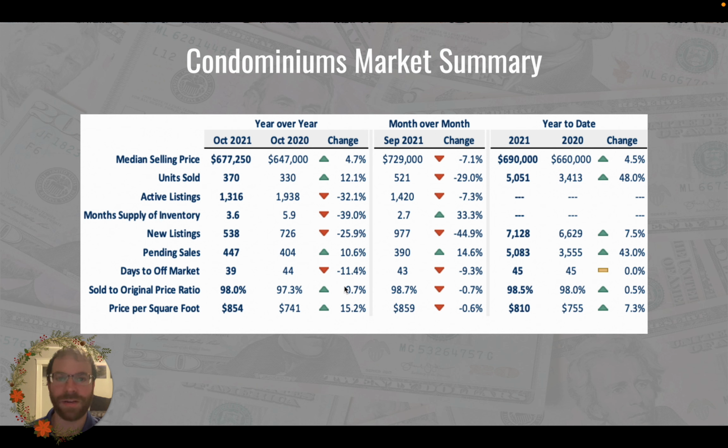And just looking at this again for condos, this is where we're going to wrap up with condos here. Looking at the median selling price, we are seeing that it's been bumping up a little bit. Looking at the sold to original price ratio, generally you're going to be able to get a condo for under its listing price. This is pretty close to what it was for the month of September. It's down a little bit from 98.7 to 98%. And the price per square foot is up 15% year over year compared to the month of October of last year, and pretty much flat for the September month of this year as well.